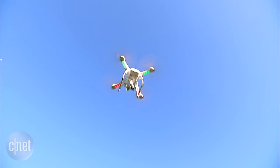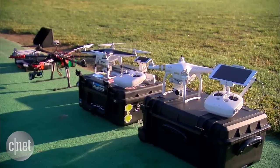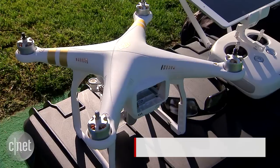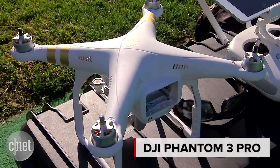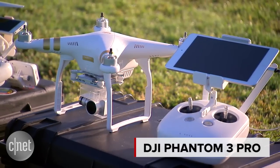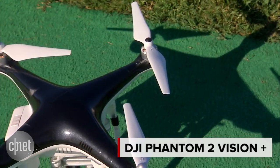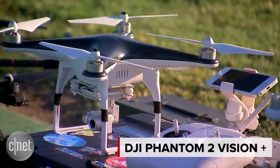All right, so out here we have all of your toys kind of decked out, some of them, not all of them. Right, yep, sure. This is the latest one. This is the Phantom 3 Professional. Yep. So it's got the high definition video downlink, running an iPad Mini 2. You get some really nice video on that. Okay, cool. So they do make kind of the similar thing. This is the Phantom 2 Vision Plus, which you have.